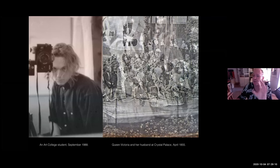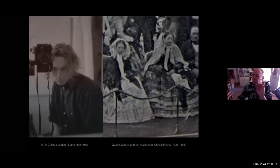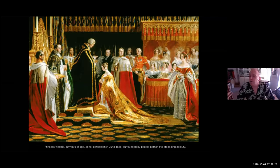Now this life, I can stretch it. So here we are in 1855. I can stretch it to this moment, the feeling that these people were real. So this moment in 1838, when the teenage Princess Victoria was coronated by men and women that were born in the 18th century, those people, I almost can feel them by having touched one person, and she's my link to the next. And it's very important that I keep this feeling warm, if you like.